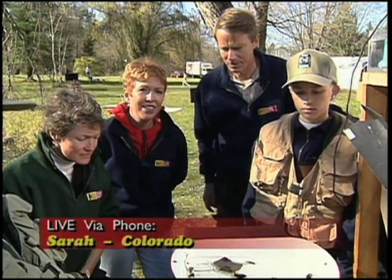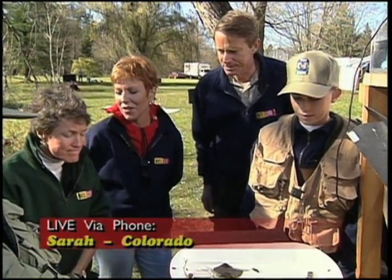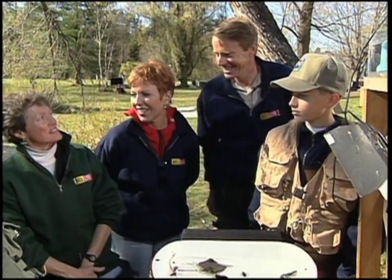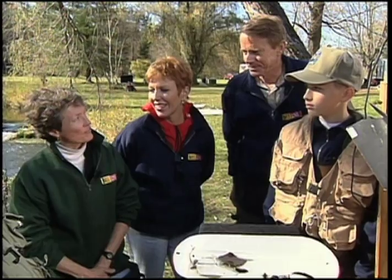Which insect is the trout's favorite? Ooh, which insect is the trout's favorite? Well, I would guess perhaps some of the caddisflies and the scuds would be some of the trout's favorite, but Dean actually does more fishing than I do.